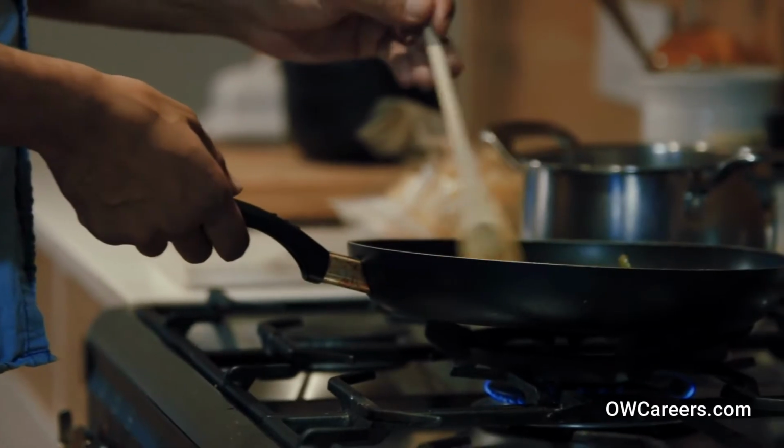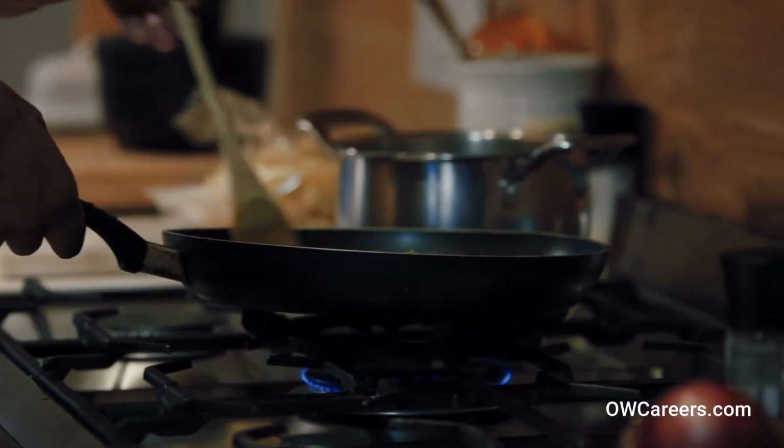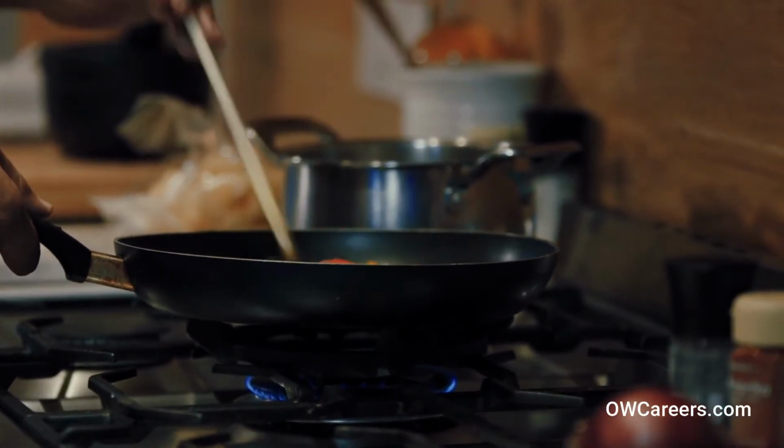In the kitchen, never leave cooking unattended. Keep flammable items away from the stove and turn pot handles inward.